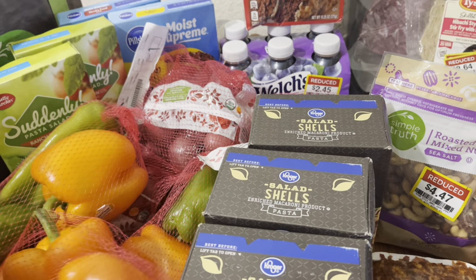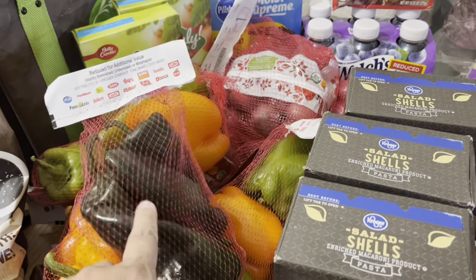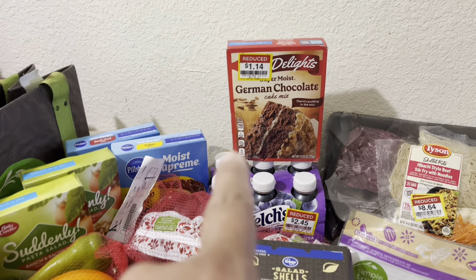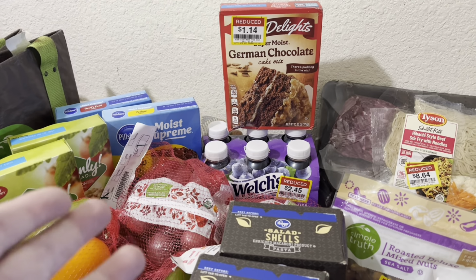And then there was a bag of the poblano peppers. So those are all going to be getting chopped up and going in my freezer. They had a German chocolate cake mix back there that the box is smashed on. I don't care. I'm not eating the box.